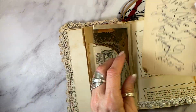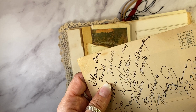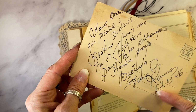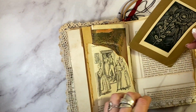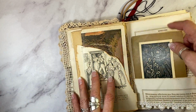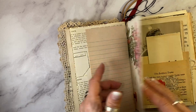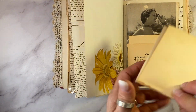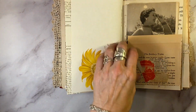Put that in here. And then this was just a vintage postcard. And it says here 670326. So it's from 1967. So almost 50 years old. I just think it's beautiful. Beautiful. 1925 page again, Things to Make and Do. More botanical page. Look at how pretty that is. That's stunning. And just a blank piece of antique paper for journaling.